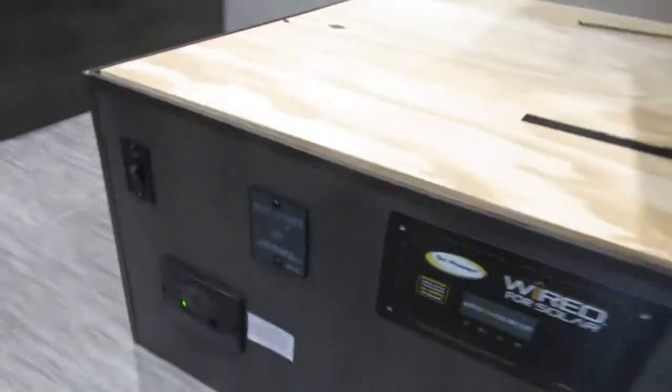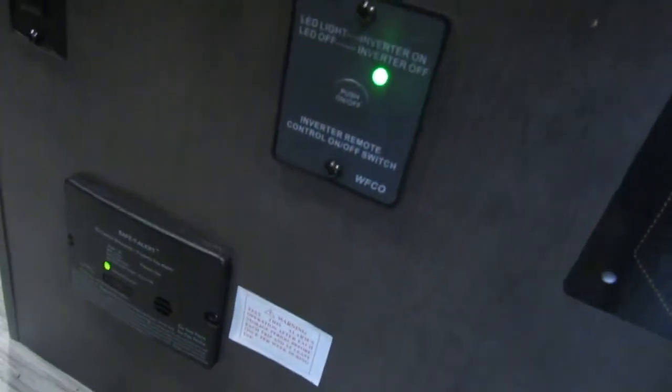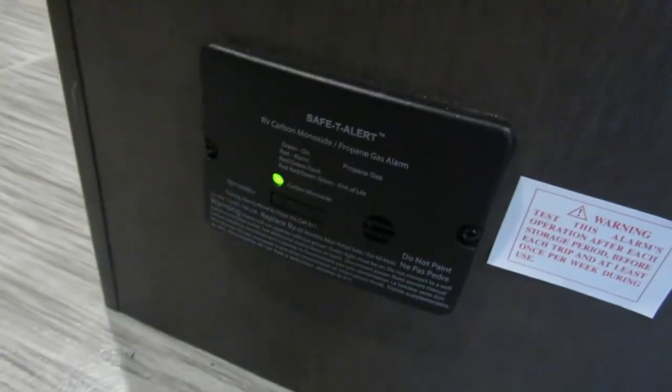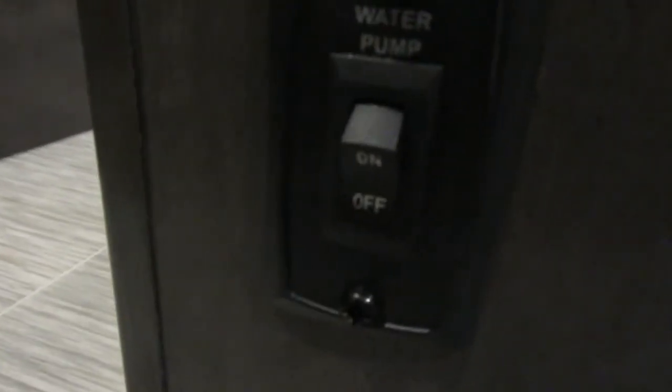Alright, so down here we have your power inverter control. The inverter is currently off. Push that, and that will convert your 12-volt battery power to 110. This is your LP and carbon monoxide detector that's wired in 12-volt. And right here is your water pump switch.